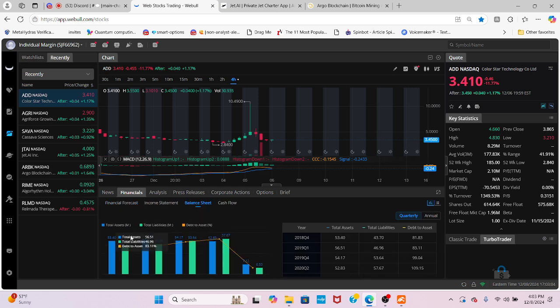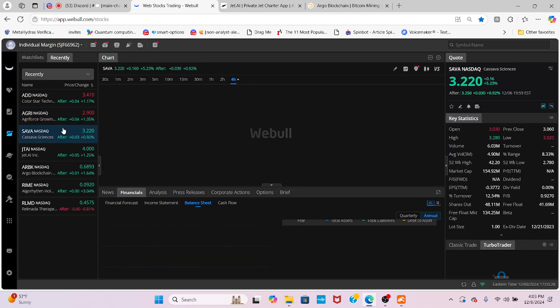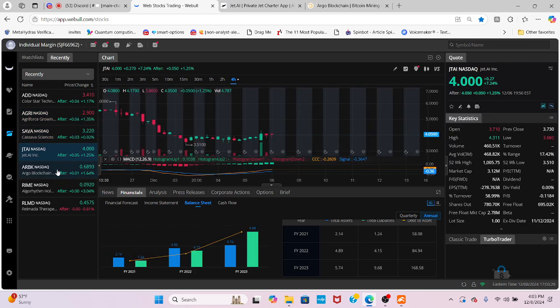ADD has a wrecked balance sheet that's starting to clear up. Okay, actually, this is out of date as well. And okay, here we go. You can see on the annual, it looks like it's getting ready to start to clear up. You want to see your assets outdoing your liabilities. That is what longer term investors want to see, to let them know whether that company is in good standing and good condition or not. If it's one that has liabilities outdoing assets, like here on JTAI, that's a bad sign.